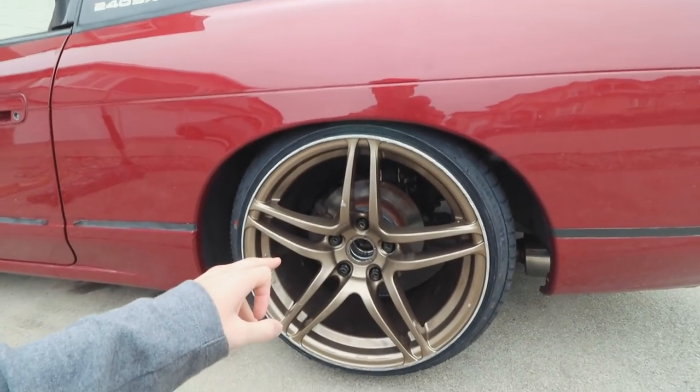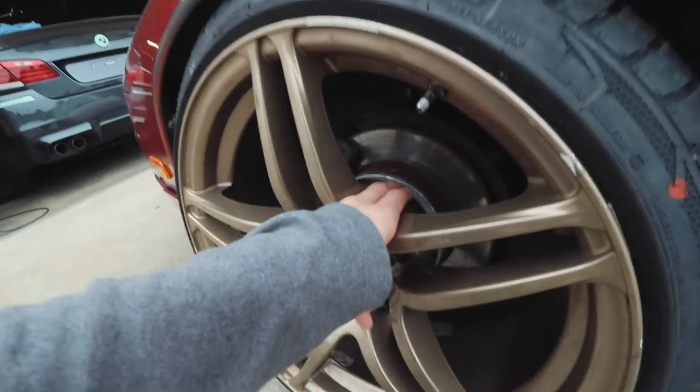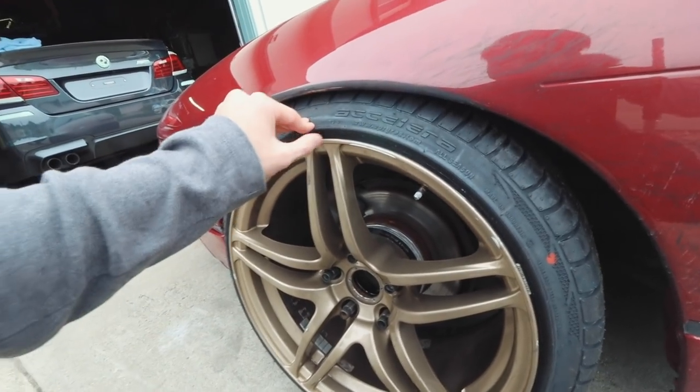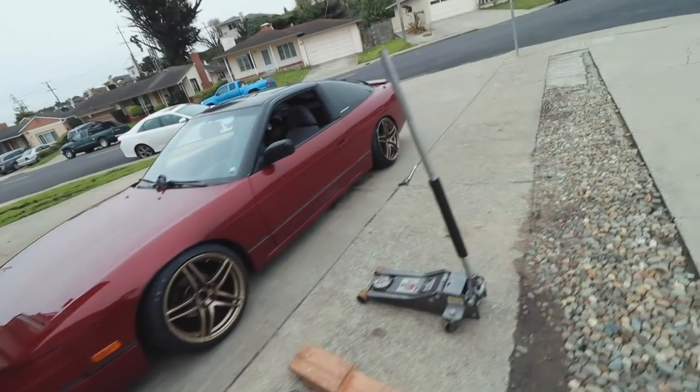The rears is a 17 by 10 with a 215/40. Same thing with this front. Stacked 5 spacers equal out to 35. I'm gonna be running like that for a little bit until I order spacers again. As for the whole overall car setup, this will do for now though.